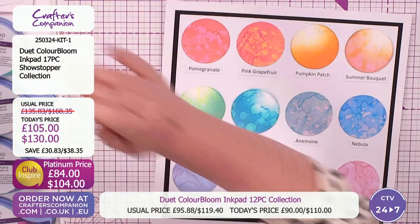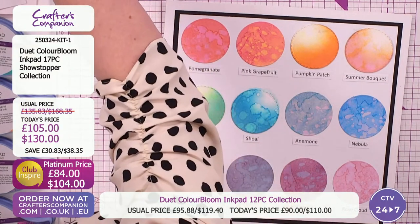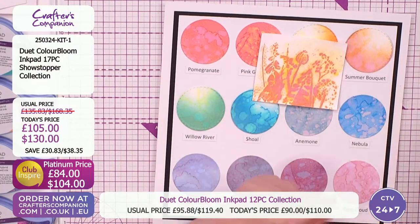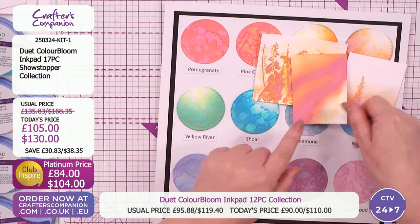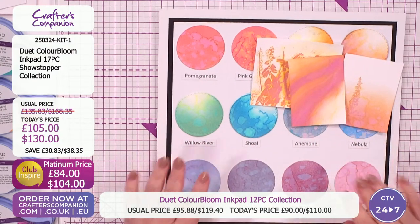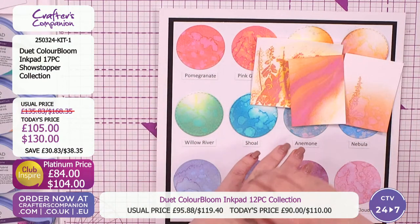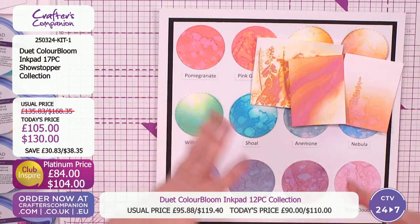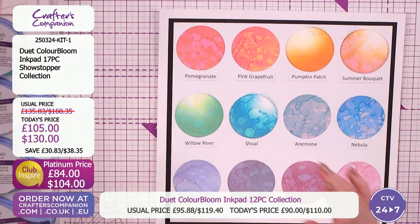Incredible. Next one is Summer Bouquet. Come to me, Summer Bouquet. Here she is. And this is definitely a little more subtle. The reason I love this is it's like a soft, dusky pink that changes into like a coral yellow. So different to the pink grapefruit and the pumpkin patch before it, because you've got those lovely nebula pink stripes in there with that lovely warm gold tone coming through. So that's your Summer Bouquet.